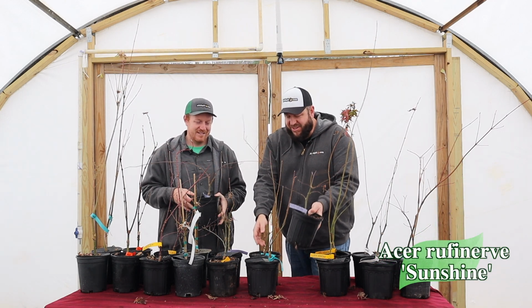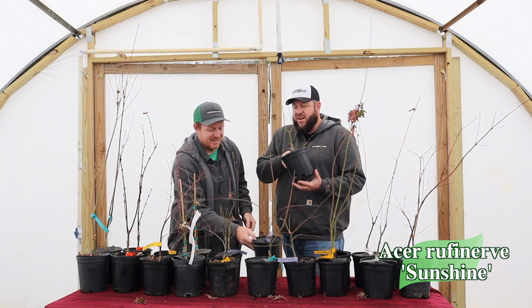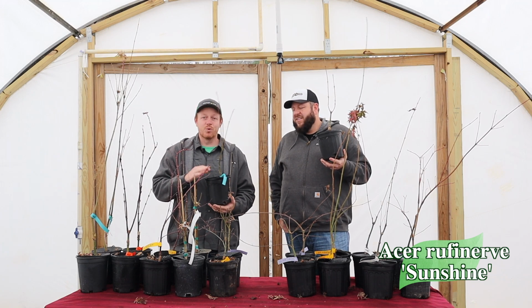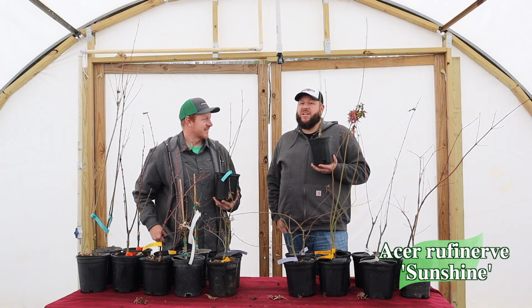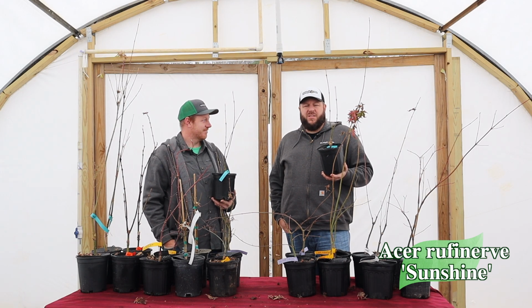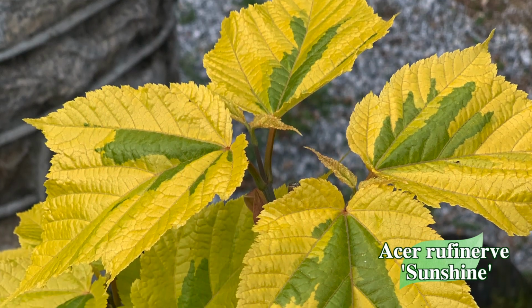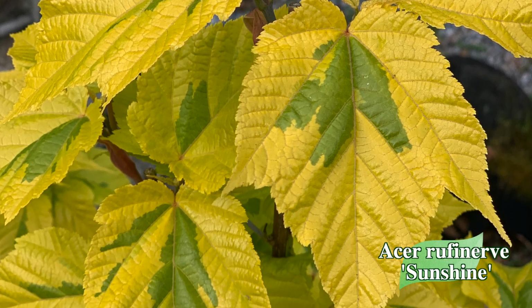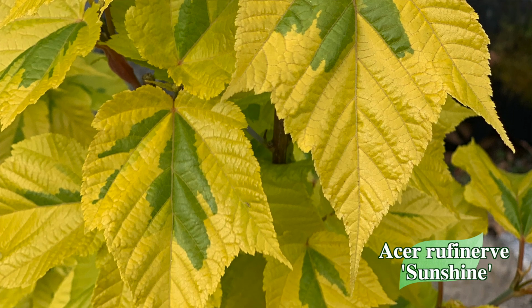So we have another one here next that we don't have any videos on. So maybe we'll go on to this one because we don't have any videos about this plant right here. Now, a lot of you have been waiting on this one to get back in stock. Acer Roof Nerve Sunshine. This plant's crazy. Awesome variegated snake bark. This one is probably my favorite variegated snake bark. I mean, it's intense. It's got everything you want and high drama from bark interest to amazing variegation.